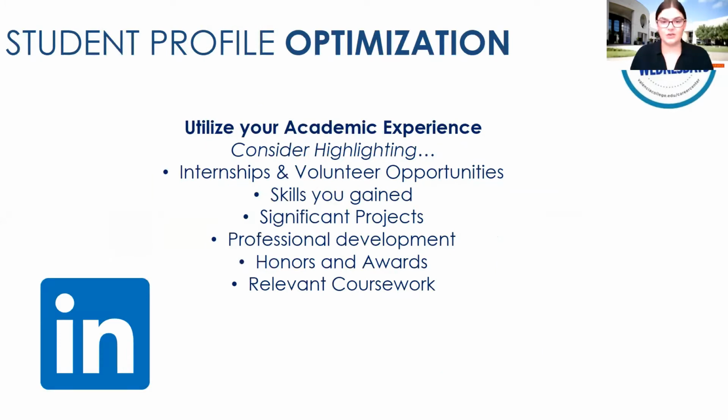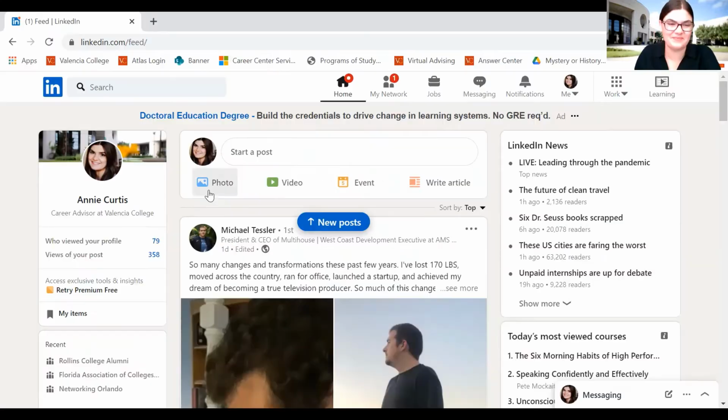So some things to think about when you're going in to create your profile as a student. If maybe you don't always have those professional experiences under your belt yet, you can consider highlighting internships or volunteer opportunities. Consider highlighting skills you've gained in coursework, significant projects you've completed in classes. You can also include any professional development opportunities you've taken advantage of, as well as any honors, awards, or certifications that you've earned in college, and then any relevant coursework. So all of these things are skills that you can include in your LinkedIn profile to really show off what kind of professional you are going to be. Because you might not be in that position yet, right? You're still in school, you haven't yet graduated, you're still gaining those skills, but there are things that you can show off on your LinkedIn profile to create those points of connection and be able to build that network.